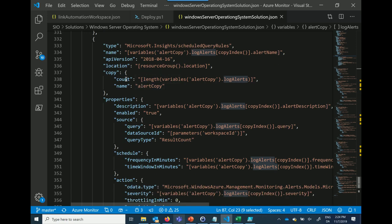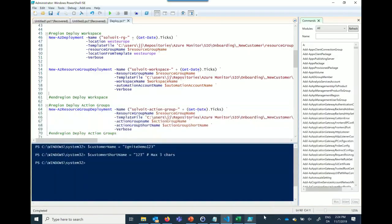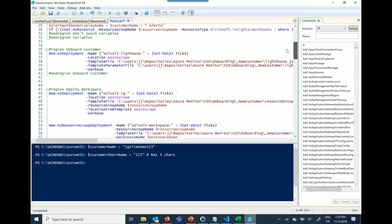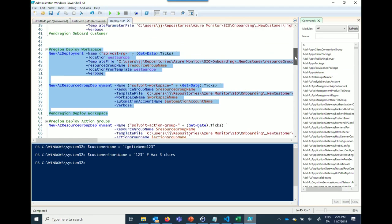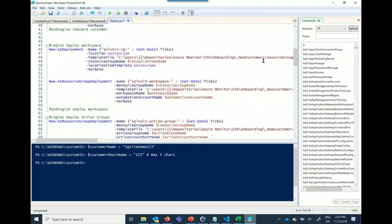If we go down here, this is the stuff that is going on. So this is looping through our variable and deploying each alert for as long as we have a new alert configured. And to show the deployment, I'm already logged in. Just need to make sure we gave it the right name. Yeah.